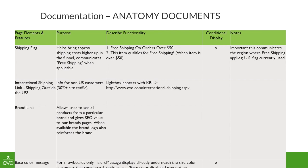And also, this was probably the most valuable thing I think: what I called anatomy documents. We did a deep dive on every template, every page, and we figured out what we've built over the last 10 years that's working really well. I think a lot of people do a web release and they orphan all of these really great features that they used to have and kind of forgot about.